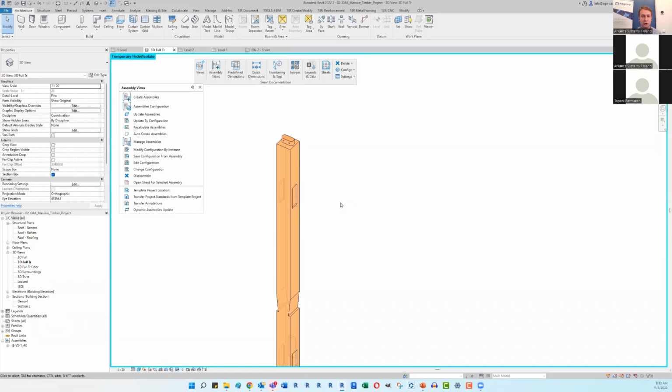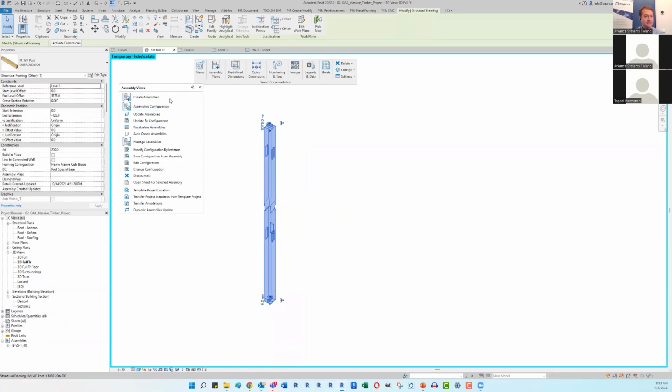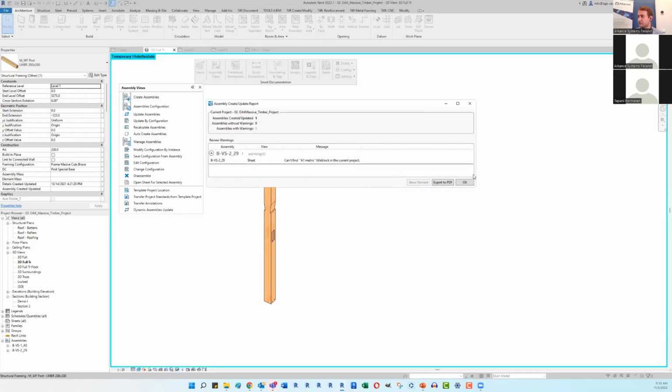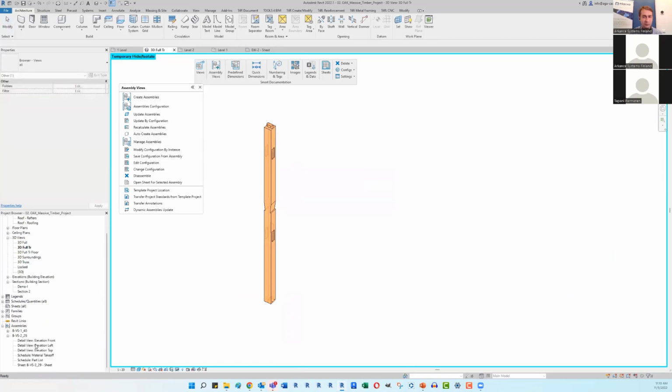And of course, I want all of them dimensioned. I want all of that in my shop drawings. So I will create, again, an assembly for it. This time I'm using a different configuration. So note that this is column number 29. Let's give this a couple of seconds. And I can find the assembly in my project browser.